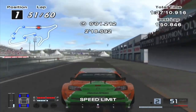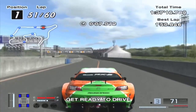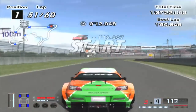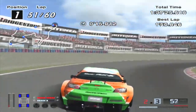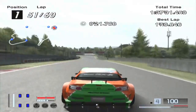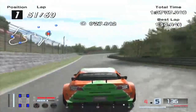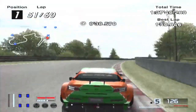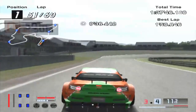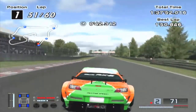Ooh, is this person gonna pass me before I get out? Ooh, it's gonna be close. Really close. Hello, Supra. So are you in third now? I think he is. Oh my, let's not go off like we did on that one lap. Let's not do that.